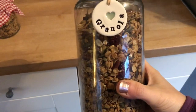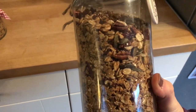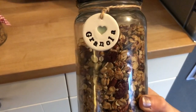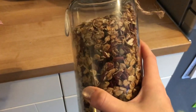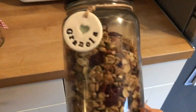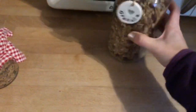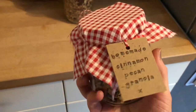I made some granola last night. This is cinnamon and pecan, and it's a recipe from the Deliciously Ella blog website. It's really nice. I've added some cranberries into this one because I thought the red and the green from the pumpkin seeds would make it look nice and Christmassy, and I had some for my breakfast and it's really delicious, that one.